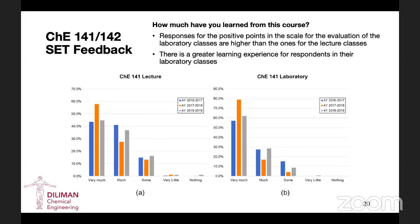So we also use the SET to determine feedback on two items: the extent of the student learning, and the extent at which the course outcomes were met. So the results collected were limited to SETs collected during the academic years 2016 to 2017, 2017 to 2018, and 2018 to 2019. So the first question from the SET that we processed was, how much have you learned from this course? So responses were categorized according to a 5-point Likert scale. That's very much, much, some, very little, and nothing. So we present here separately the results for the lecture and lab classes for the last 3 years.